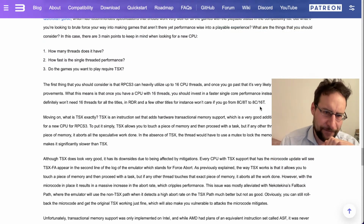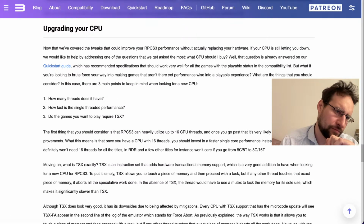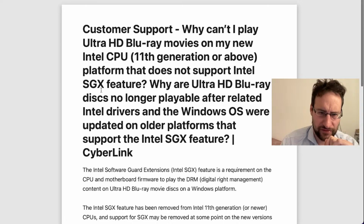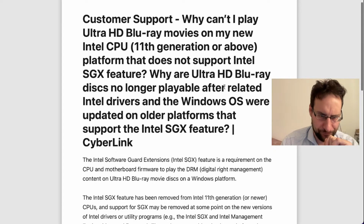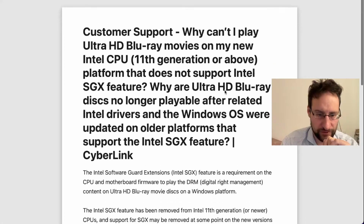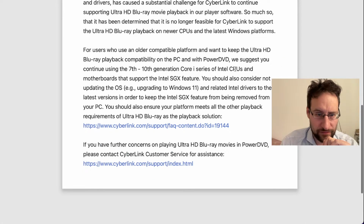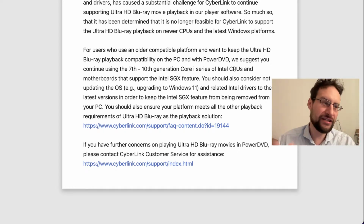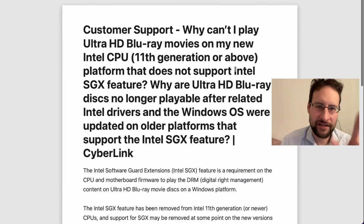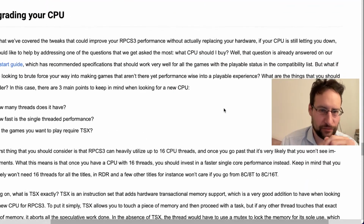RPCS3. And similar to the Blu-ray player. This was Cyberlink's, what is the name, Power Blu-ray or so? Whatever, doesn't matter. Something, Power DVD, yeah. 2022, you play Blu-ray in Power DVD. Find the joke, but similar to here in the FAQ of upgrading your CPU, right?